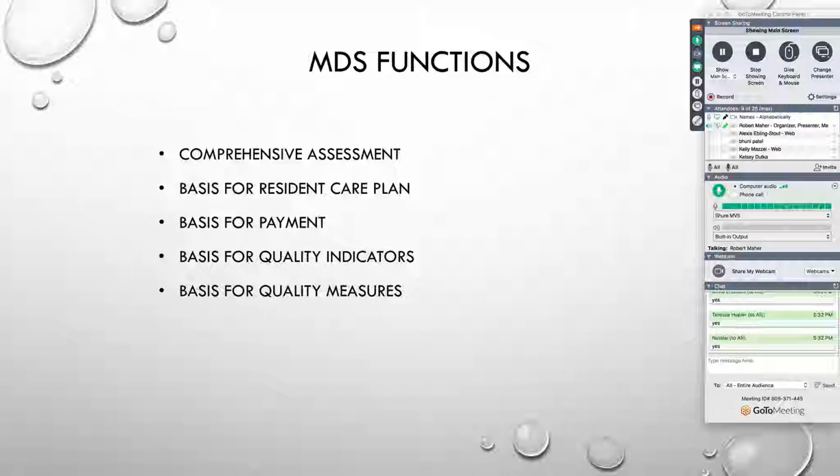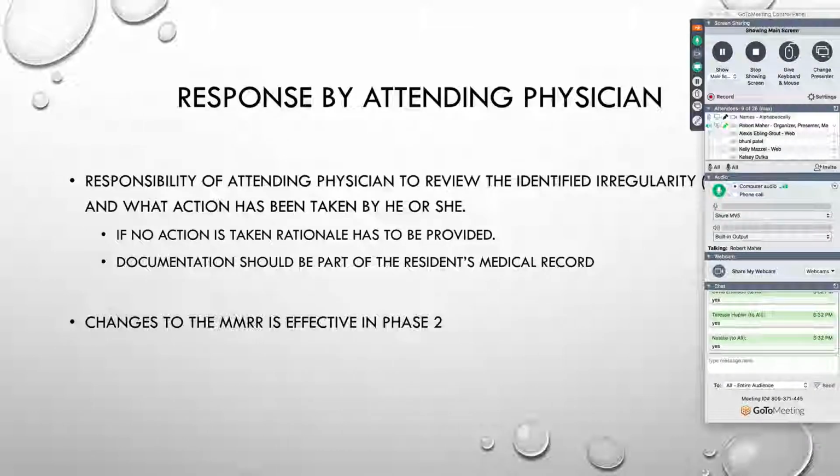So if there's a change in the MDS, there actually is a physical report that gets reported. And when I would consult, I would look at quality indicators, I would look at the MDS, and it would help guide me on what residents that month I needed to focus on maybe a little bit more. I still had to review every chart, but these were tools that helped guide me.